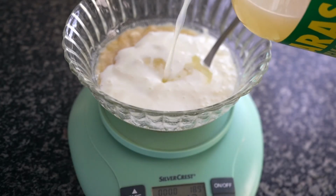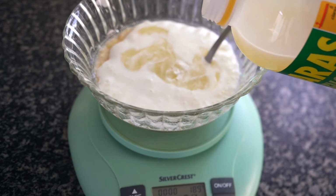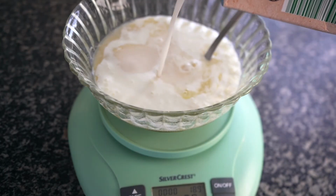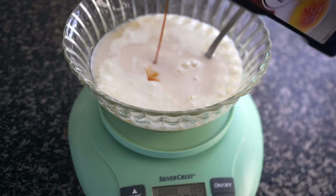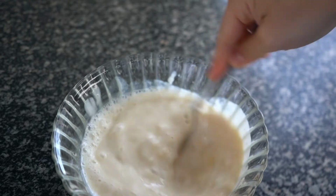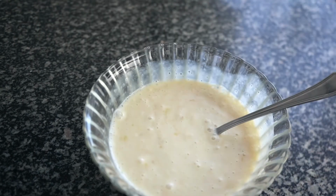Next up, the egg whites. You can use a whole egg instead of the egg whites. I add around 60 grams of egg whites. Finally, around 2 tablespoons or around 30 grams of almond milk. Again, you can use whatever milk you want. The last thing I add here is a little bit of vanilla extract. Around 1 teaspoon or whatever you want to add. It doesn't really matter. Just give it a mixy mix.